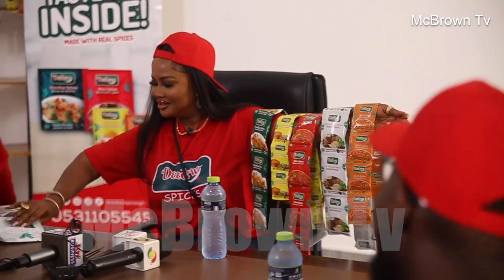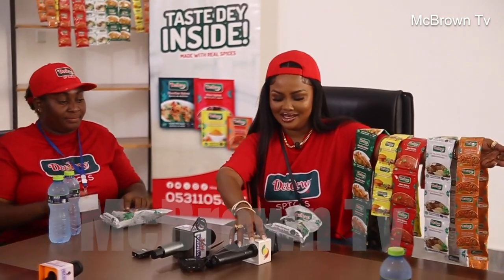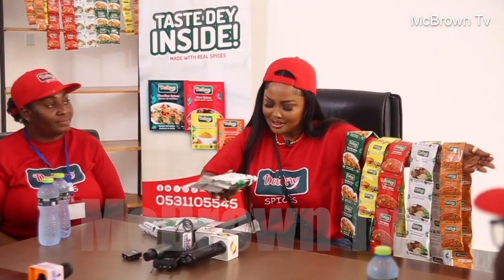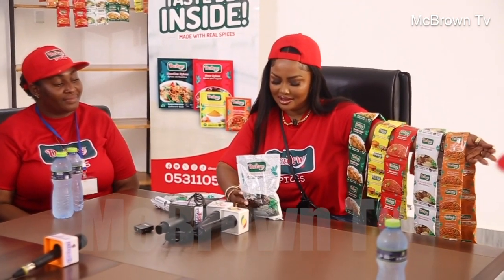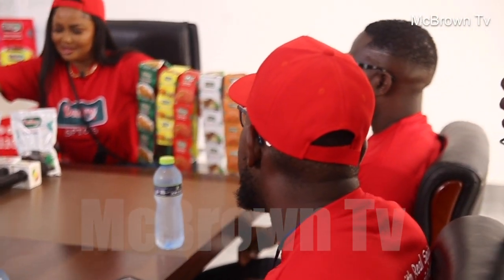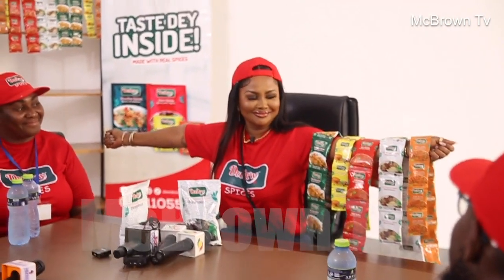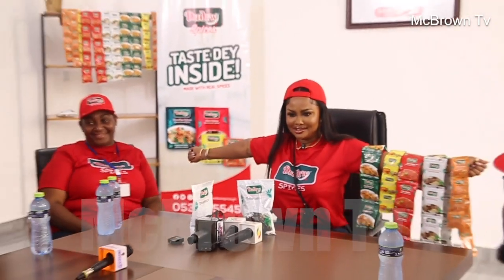I'm sure you'll try it. When you cook the food, the flavor that you love so much will come out. The aroma is just superb, and the taste that people look out for in their foods is just awesome. This has been specially developed. We work with farmers all over the country. We work with aggregators to source some of our raw materials and then use them for this wonderful product that we are introducing to Ghanaians.